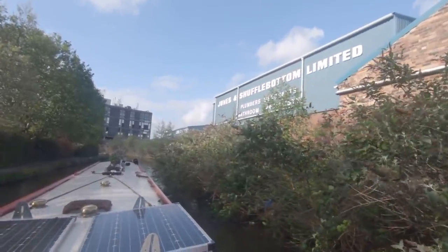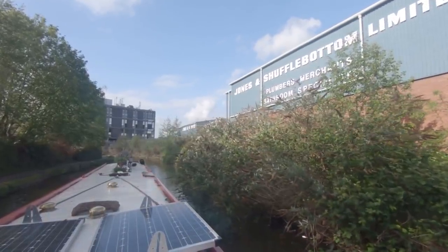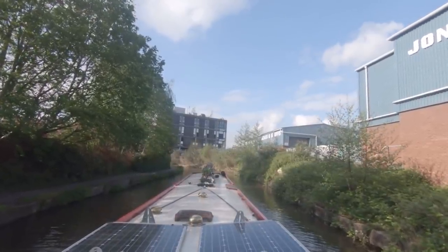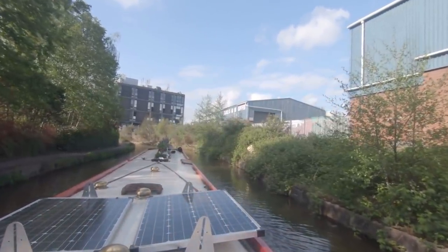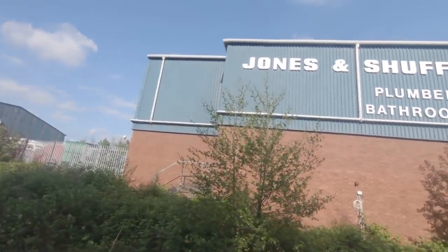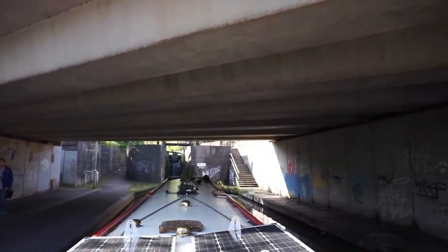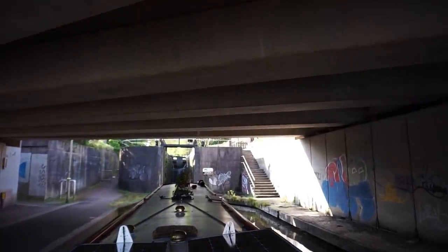And there's loads of it that's just been left along here. Just remnants in the side of windows and wharfs. Jones and Shufflebottom Limited, Plumbers Merchants. Only up north could you get a name like Shufflebottom. Just been waved on by a guy in a high-vis jacket, so whenever anybody wears a high-vis jacket, you always do what they say.